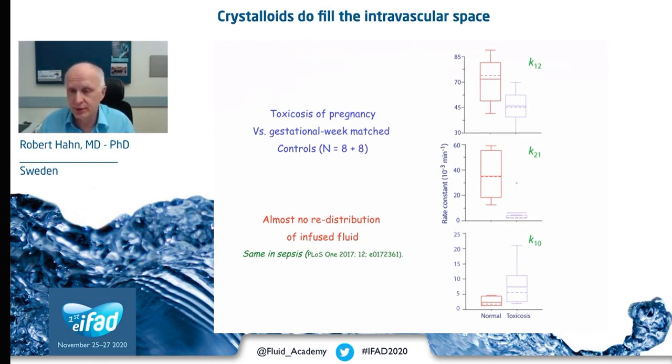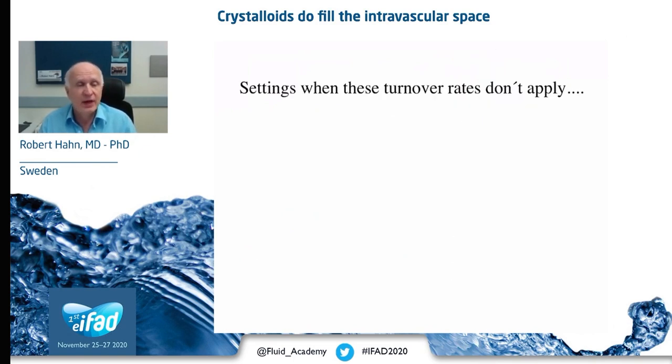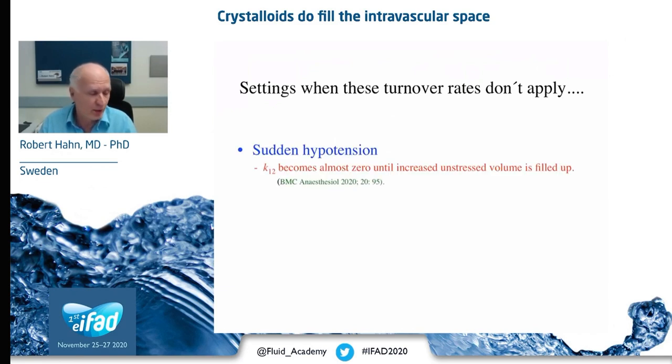And that's probably due to inflammation causing a decreased interstitial pressure. We have seen this before in septic patients, and I believe we would have the same effect also in burns patients if we measured during the first day after the burn injury. There are also other settings where the turnover rates that I talked about in the beginning of my speech don't apply, and these are more familiar to us.